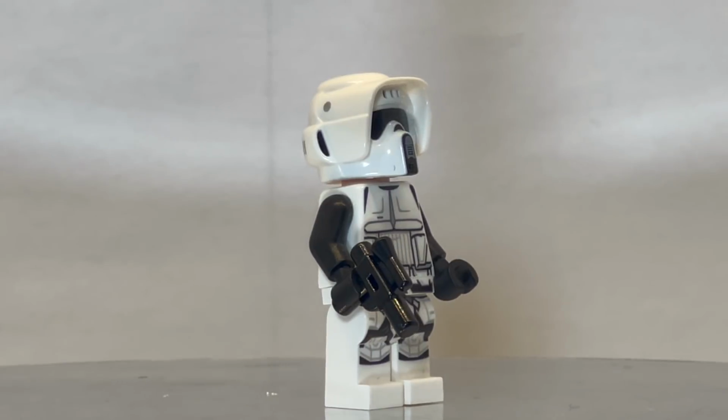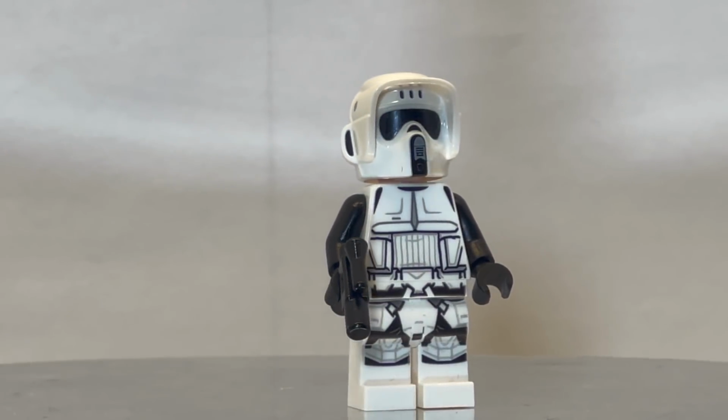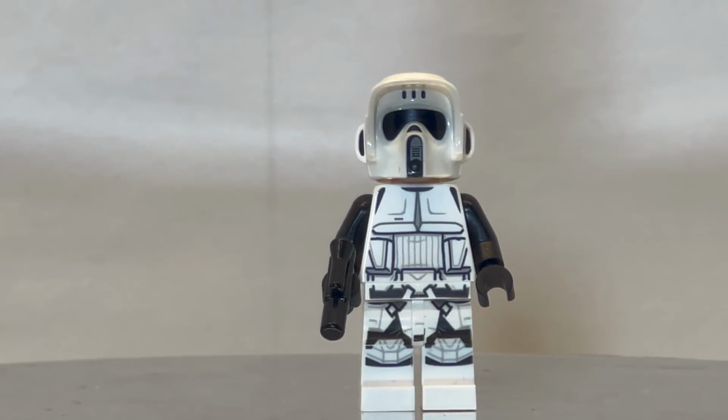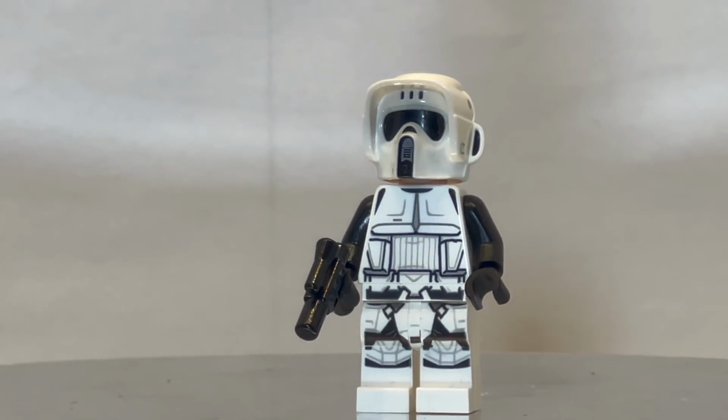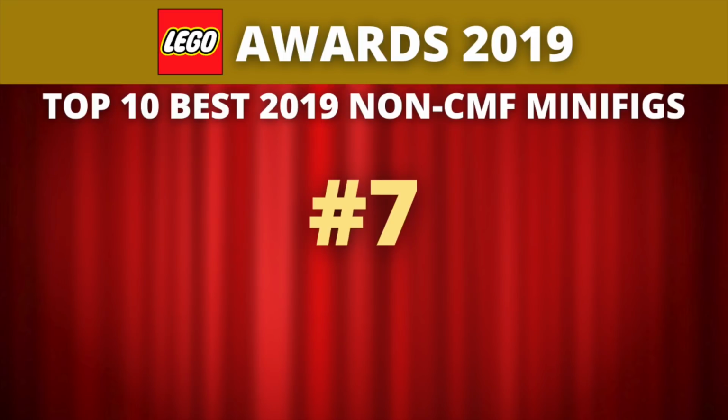I do really hope that in the future they do a battle pack with these characters, because this is one of the best depictions of the Scout Trooper armor pieces that we've gotten for LEGO before, and that's really all I have to say about this figure. And with that, we can move on to number 7.